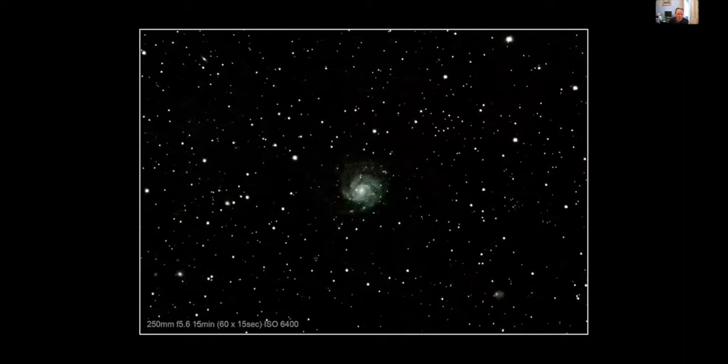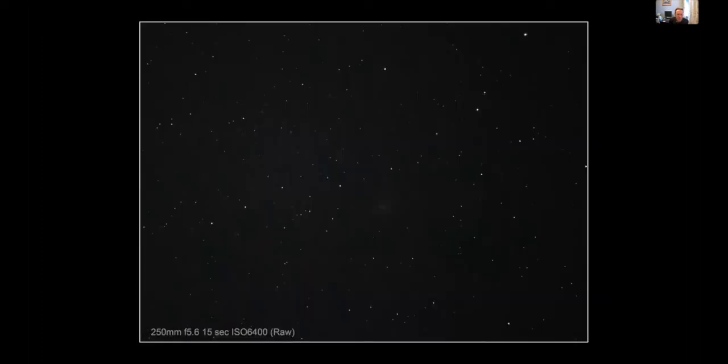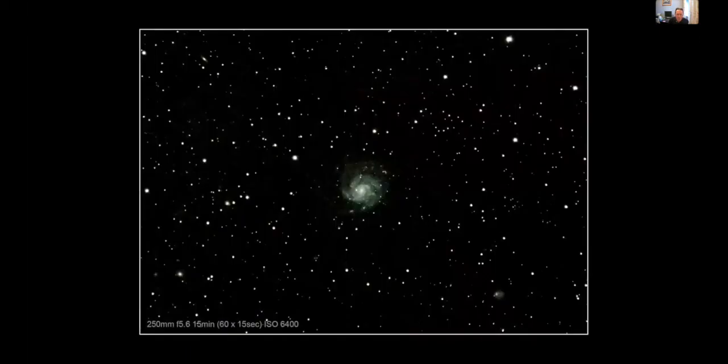Simple as that. Is it worth it? Yes. This is the Pinwheel Galaxy. So you can see the difference that stacking multiple images makes. Radical difference. Okay, next one.